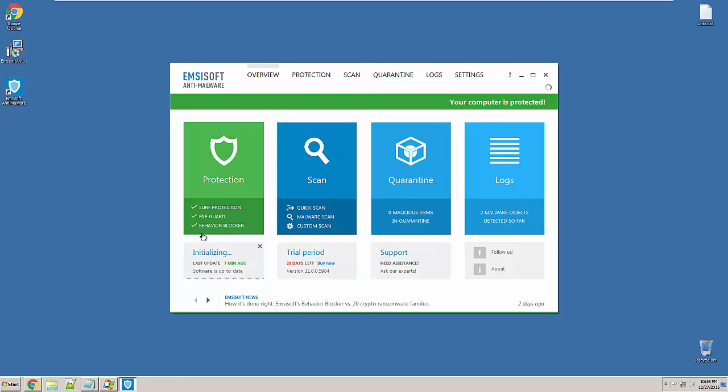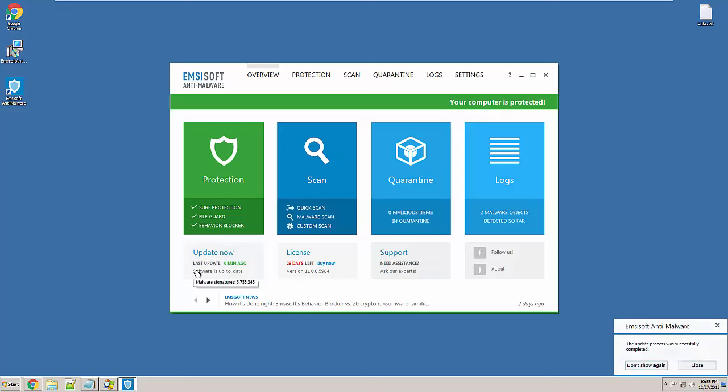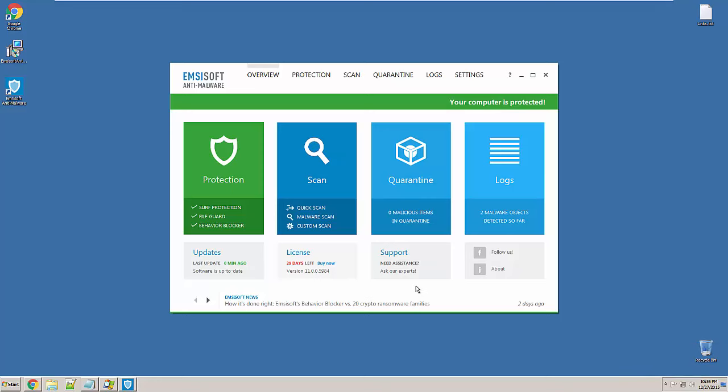Just click this, and it just updates right from the main interface. There's no secondary pop-up menu. Apparently, it has another update to install. Wow. They released an update that quick. I just updated it 7 minutes ago, and it's already got another virus database update. It says software is up to date. Okay, yeah, it's up to date now. Interesting. So the update process was successfully completed. So it just had a new update. This thing seems to be pushing out updates quite a bit.